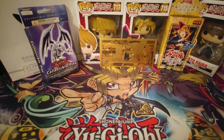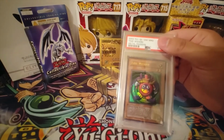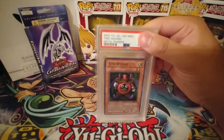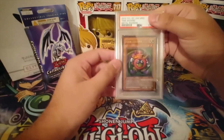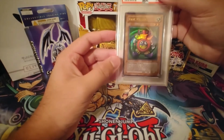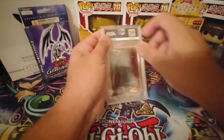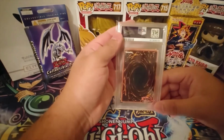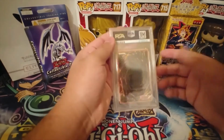Yeah. So, guys, we got our first slab, our first ever graded card. I bought this actually, so I didn't grade it myself. It's unlimited, but oh my god, it looks so beautiful. I can't say enough how beautiful this looks. Oh my goodness, I'm just so happy to hold it in my hands. So it is a PSA card. My first ever graded card is a PSA card. Even though I didn't grade it, it's mine now, so you guys take your guesses what it is.